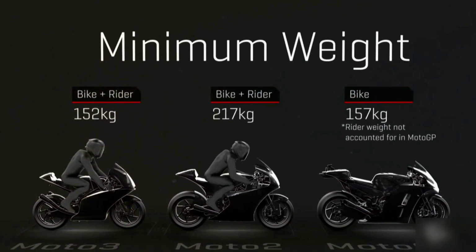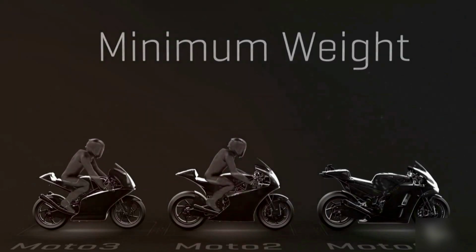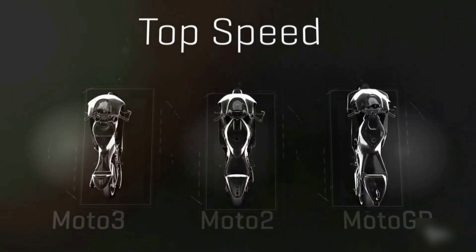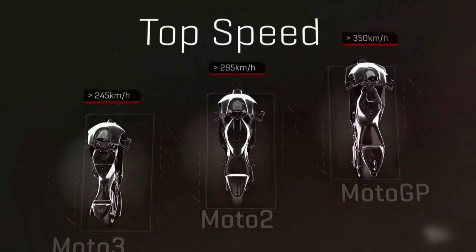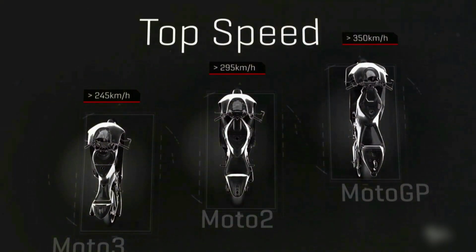The rules specify a minimum combined bike and rider weight in Moto3 of 152 kilos and 270 kilograms in Moto2. In MotoGP, there is only a minimum bike weight of 157 kilograms. The top speeds exceed 245 kilometers per hour in Moto3, 295 in Moto2, and a whopping 350 in MotoGP.